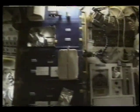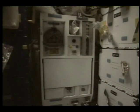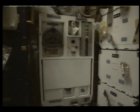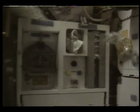Here, let me give you a better view. Like I said, we have a means of filling up the freeze-dried packages we have on board and a means of heating them as well. And you can see some of the food that's velcroed to the wall.